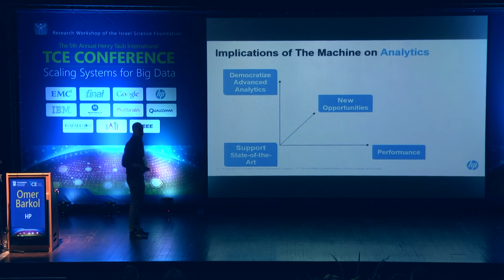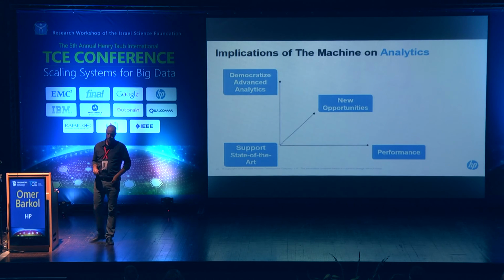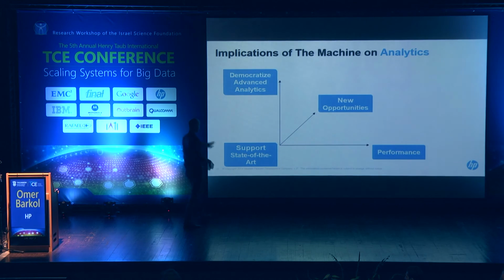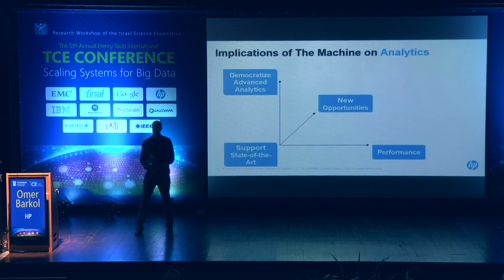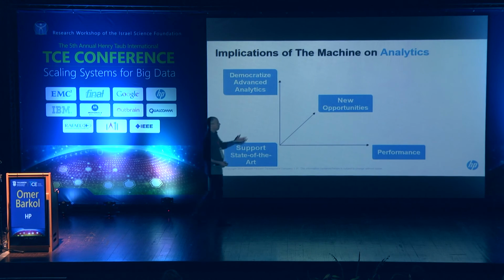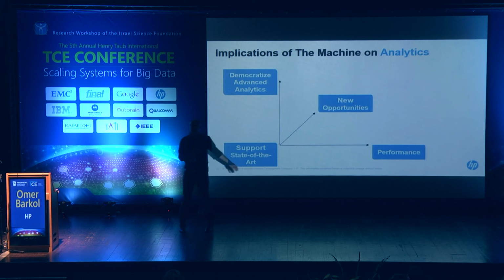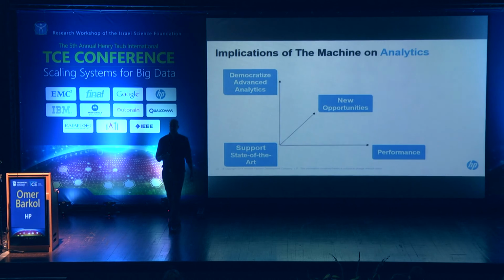I want to say a few words on analytics. Of course, we want to support the state of the art. So everything that runs today, we want it to run also on the machine with performance at least as good, right? We also want to have things that have better performance, and I'll talk about those in a minute. Another thing is to democratize advanced analytics.